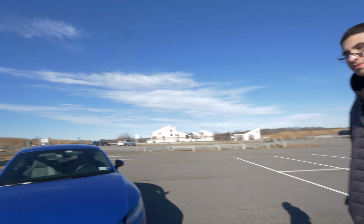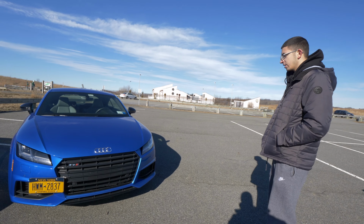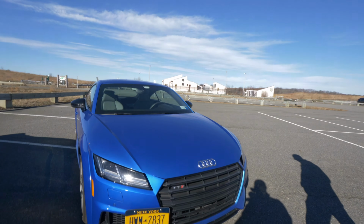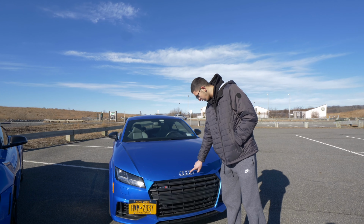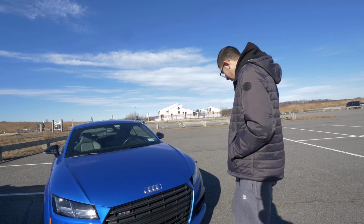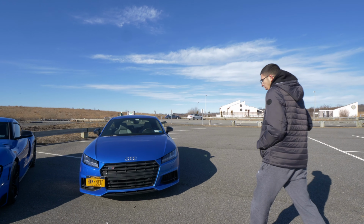Right. Okay. I like the lines. It's got crisp lines. The paint is really nice. I really like the metallic. I do wish they changed this logo to black. That would bother me, and that's a common thing people do on the car. This tow hook is massive.